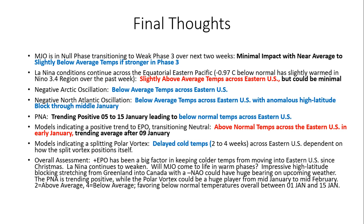Now, the models are indicating a positive trend in the Eastern Pacific Oscillation, the EPO, and that's pretty much through about the 9th of January here as we start the new year. But that is going to transition to neutral. So initially, according to the positive EPO, we'd have a stronger Pacific jet. We'd have deeper or more intense Aleutian low pressure systems in the Gulf of Alaska, and you would have more of a maritime Pacific air mass flowing across the United States. And that would lead generally to above normal temps from west to east coast. But then that EPO again transitions to neutral after 9 January. So if it goes neutral, that's basically factored out of this equation for the forecast.